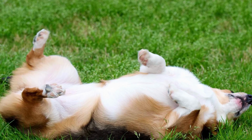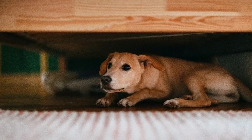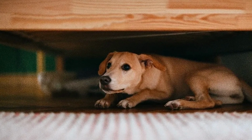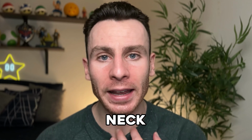This is a way that the dog is saying, hey, I'm really comfortable with you, and is kind of trying to greet you. A dog that's very anxious or nervous, you will not see do this. In fact, you see the opposite. They'll kind of crouch down, get as low to the ground as possible because they're trying to protect their belly.